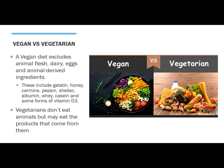Pepsin is another one, from animal protein sources. Shellac is from an insect source, and it is used frequently in candies where they're trying to have a shiny shell on the candy. Albumin is an egg protein. Whey and casein are milk proteins. And then, of course, some forms of vitamin D3 are derived from fish oils. Those would all be things that vegans would stay away from. Vegetarians, on the other hand, don't eat animals, but they may consume the products that come from the animals, because it doesn't kill the animal to produce those products. So that's the school of thought there.